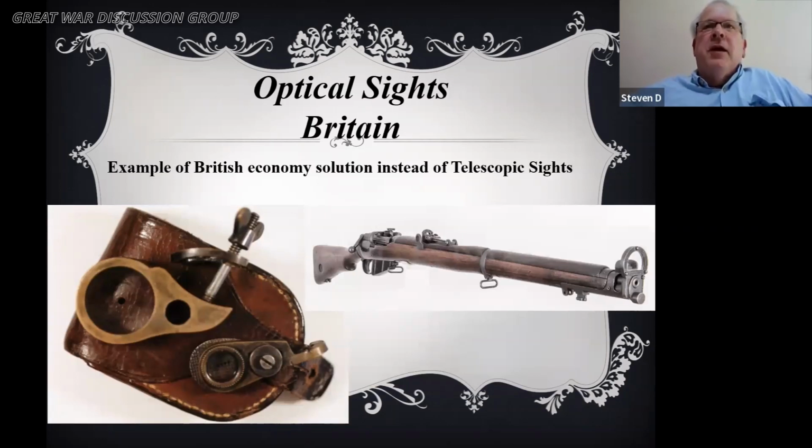Once again, the British, being somewhat thrifty, didn't see the need initially to invest in rifle scopes. So what they had were what were called Galilean sights. There was also an attitude by the British Ordnance and Armory that the iron sight of a rifle should always be ready to be used, no matter what, even if it was a sniper's rifle. And consequently, that's why they first came up with these Galilean sights.